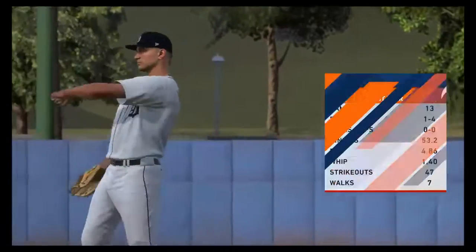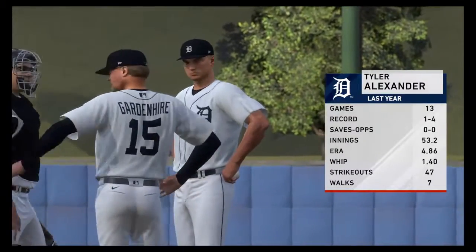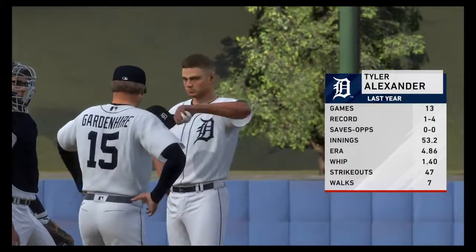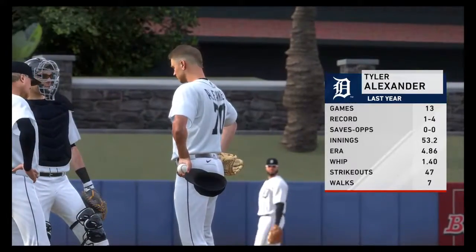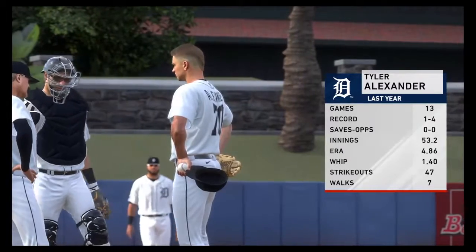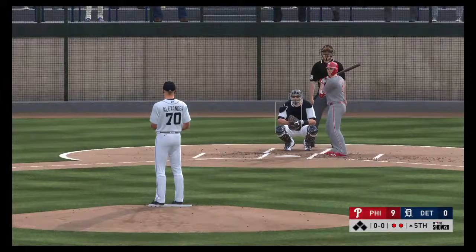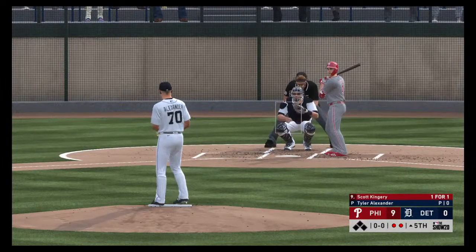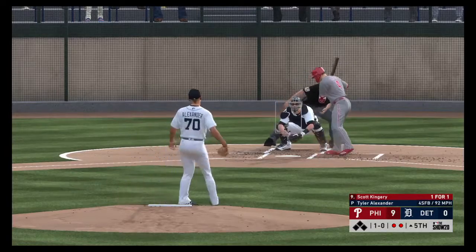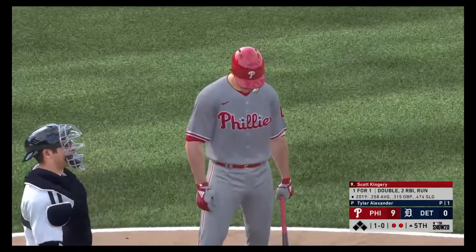Tyler Alexander gets the call to pitch here, and he'll try to sort this mess out. He's going to try to at least eat a couple of innings for his guys. Alexander. At the plate, Scott Kingery. The first pitch here's a bit high, it's ball 1. It was a walk in his last trip.